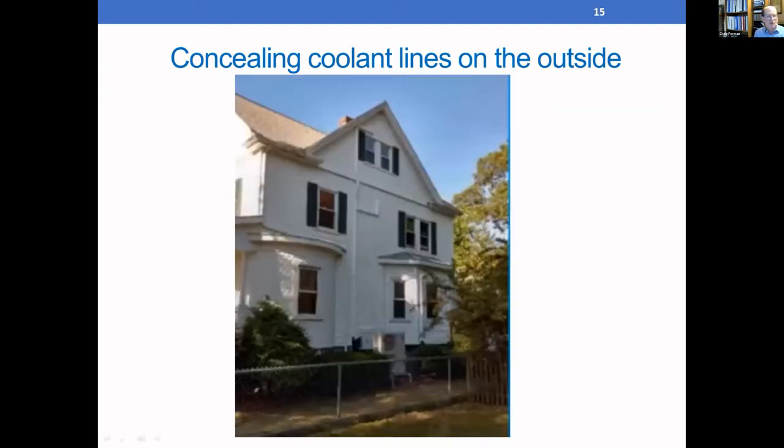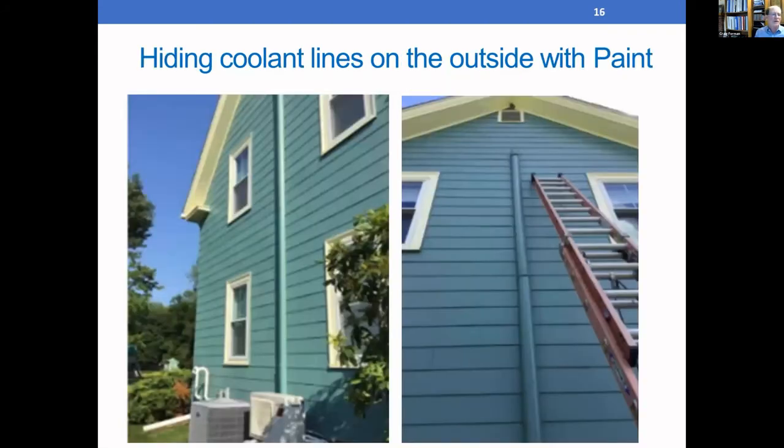This is another example of a home where the outside was actually painted an off-white color, so the white coolant lines don't really stand out or show that much. Now, here are two examples where the homeowner decided to cover the coolant lines with a PVC cover, and you can very easily paint those. If you have some house paint left over from when you last painted your house, the day before they install this, they'll leave the PVC out for you, and you can slap some paint on them. And then when they put these covers over the coolant lines, they'll pretty much blend in with the house. That's another way to hide them.